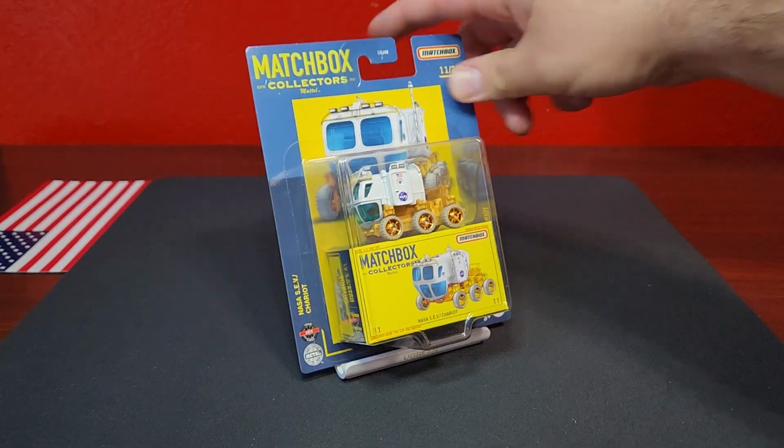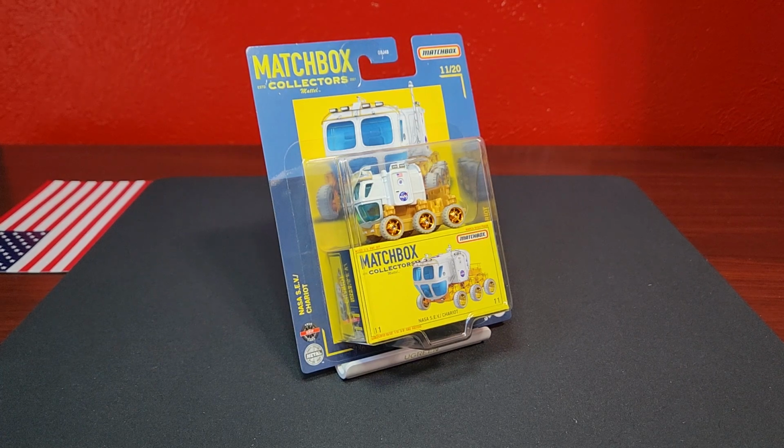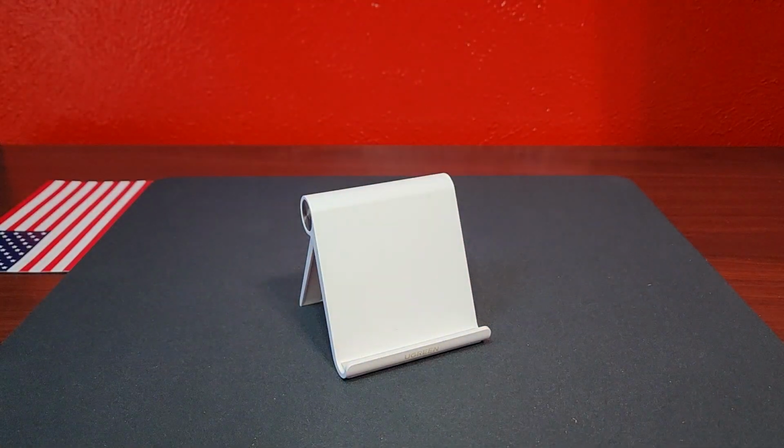Next one up on tap. This one is a little bit difficult to get. It is 1 per case, although the Charger is also 1 per case, but for some reason people do like this NASA Rover. It does look very good. It does have nice chrome gold wheels on it. Number 11, it's actually called the Chariot. So super cool that Matchbox is just really opening up their collector line to pretty much anything they want, which is what it should be.